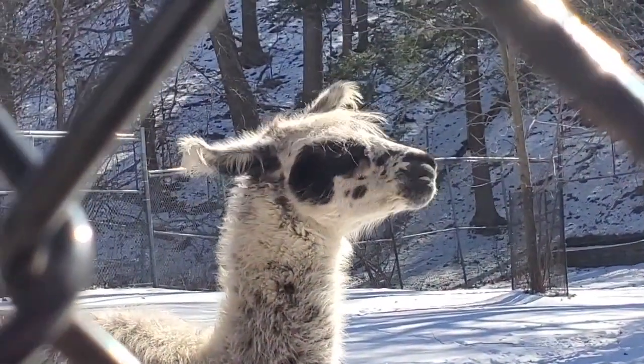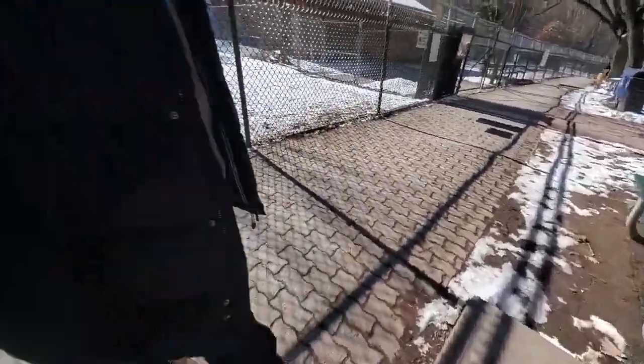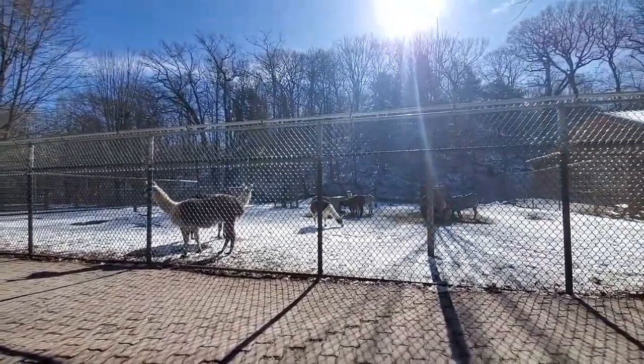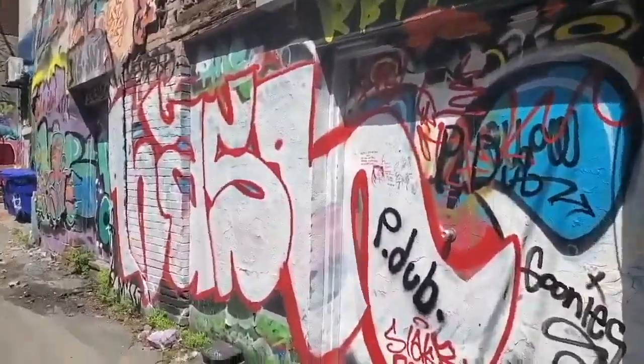Also there was a whole kind of pasture of llamas and alpacas. And you can also have like a bench over here, you can sit down and just enjoy. Definitely very cool way to spend the day. High Park obviously has tons more. You can go hiking. In the springtime there's cherry blossoms, and they also have a cafe. Very great place to check out for free.